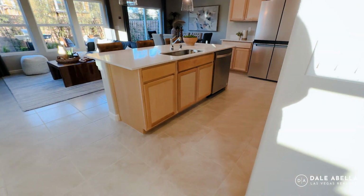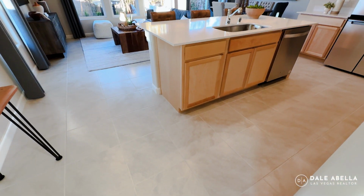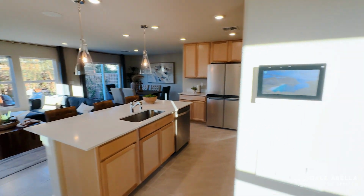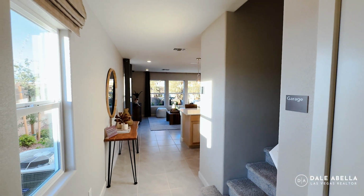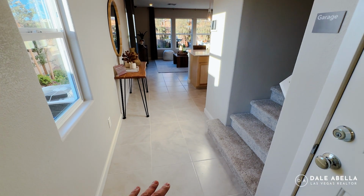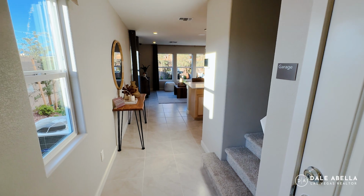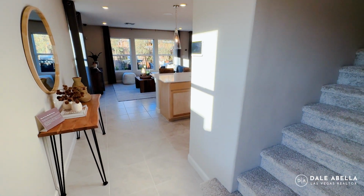Okay. Now, again, what a lot of buyers do is they'll upgrade to vinyl plank. They won't even have the ceramic tile, and then they'll put it all throughout the first floor. Okay. So that's something you can do. If you were trying to cut costs, what I recommend as well is just using the standard tile and then just expanding it all throughout the first floor. So if you have a tight budget, that's something that I would definitely recommend.